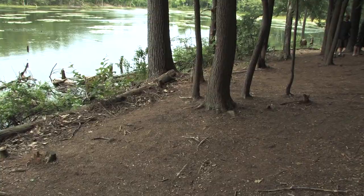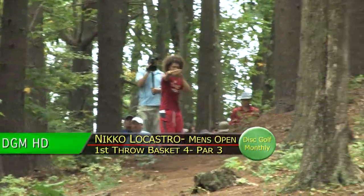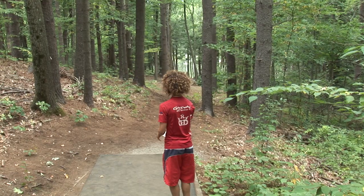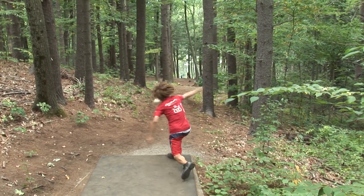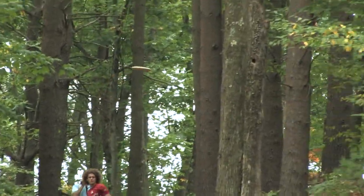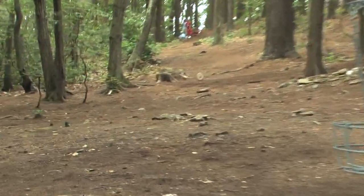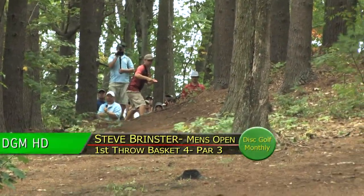Makes its way down. It's coming down, and it's still going. Oh, he gets a good break. He hits a tree. I was close to going out. And it saved him from getting wet. He's still pretty far from the basket there. There's some room behind. Nico looks like he's coming in a little left. Oh, he caught that last tree.